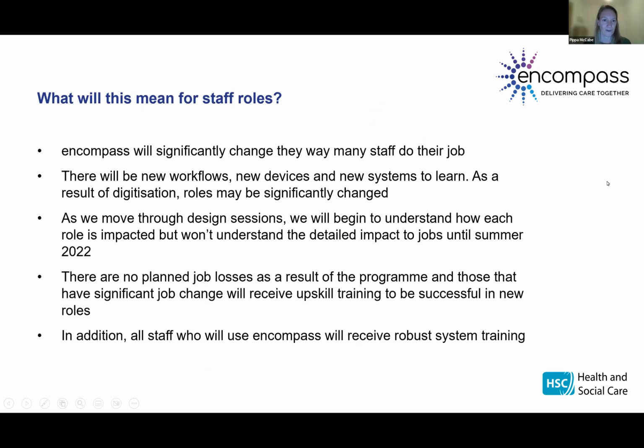So what does it mean for us as staff? It's obviously going to change the way we do things. There will be a lot to learn. There'll be new devices that we work from, there'll be new workflows and systems to learn. So things are going to change quite a bit, hopefully for the better, as we've seen. And the idea at the moment, as we are moving through the design of this, is that we have subject matter experts that are sitting on the groups, and I'm sure a number of you are those subject matter experts, to really build it to be what we need it to be.